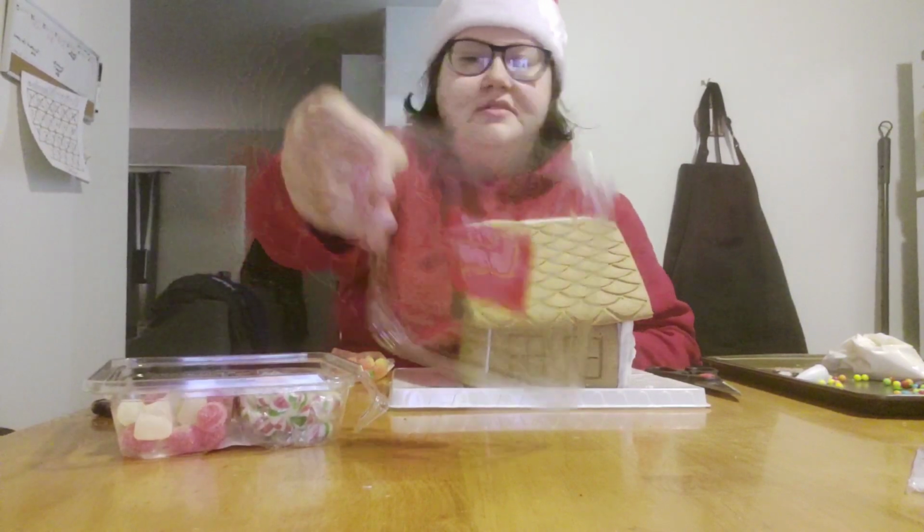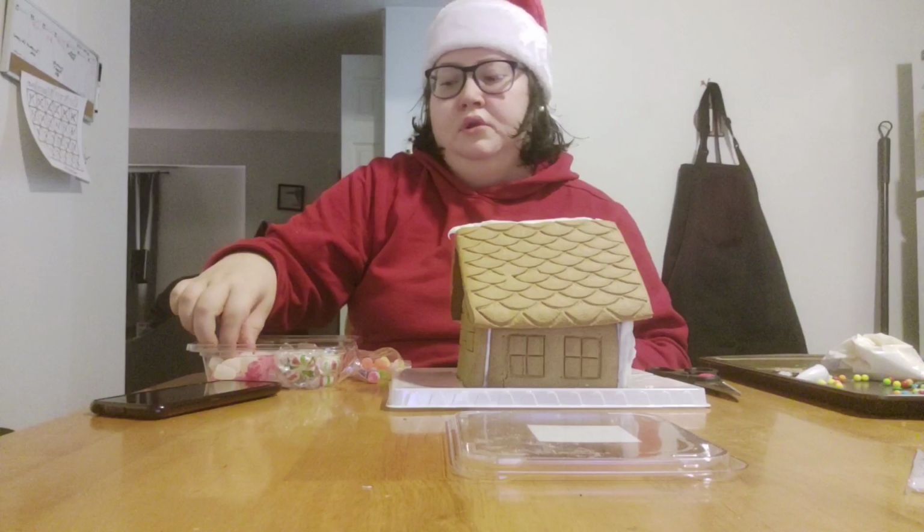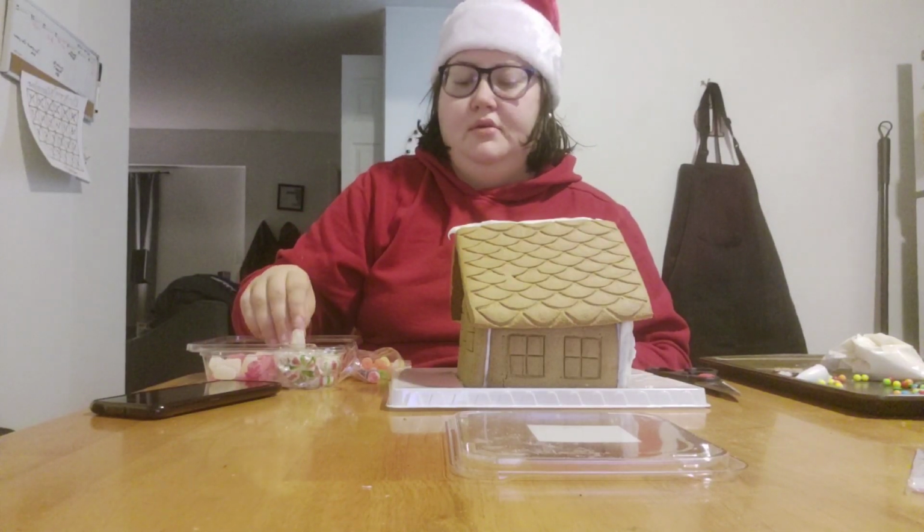And I opened this last night because I ate a gummy bear. Because I wanted to make sure they weren't too sweet. Because I hate gummy bears that are too sweet.